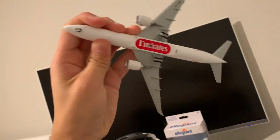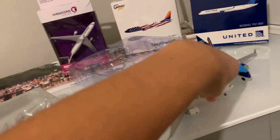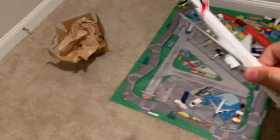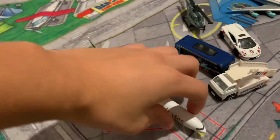How do I get this? Oh my gosh. Look at this. This is the biggest thing. I have to check if it fits my airport or not. Oh my god, that's so heavy. By the way, this is the wide body aircraft. Yes, it does fit my airport. Good.